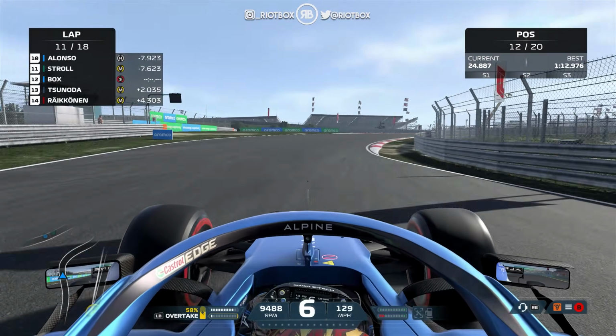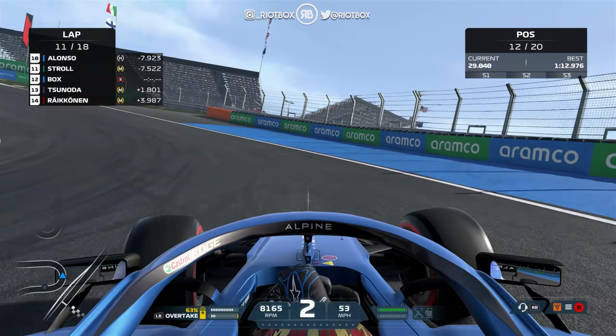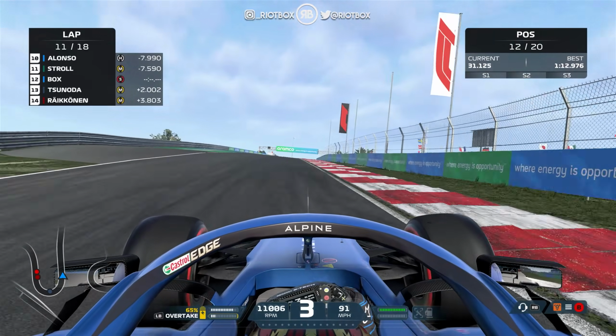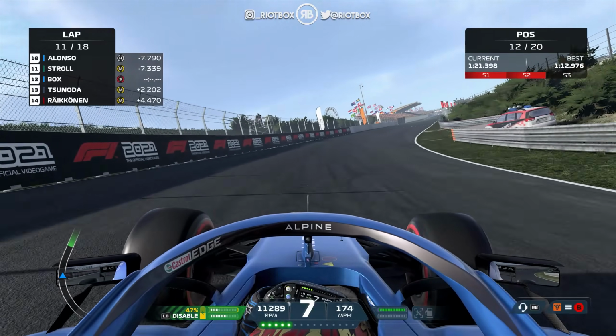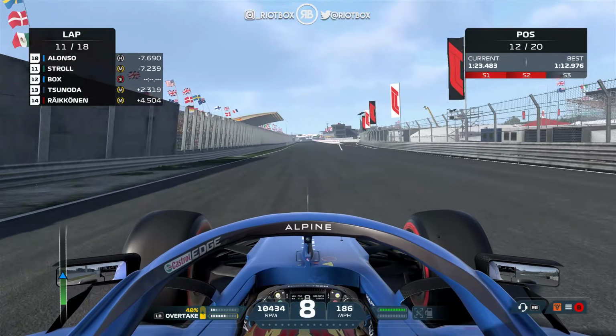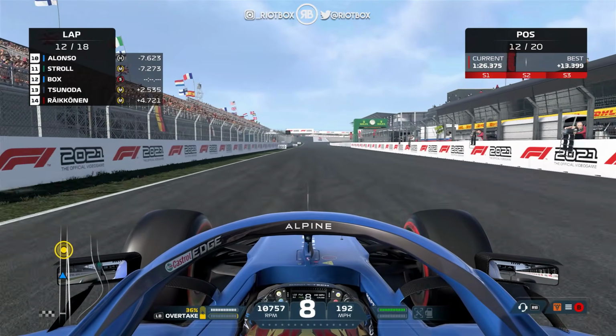We know from the start of this episode that our downforce and chassis aren't the best, about the mid-pack, if not worse. Here's a weird thing I've just noticed. Alonso is out on the hard tyres. I don't know why Alpine would do that, but that's not going to put him under pressure really, because Stroll's going to be all over the back of him on the mediums.